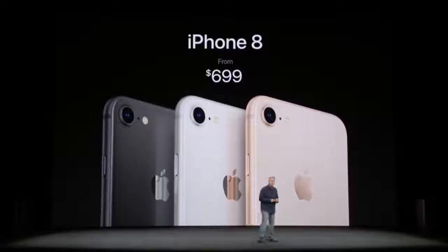The colors are also different. On the iPhone 8 Plus, you're going to get the silver, the space gray, and the new gold color, although in this one, it does not have a gold color. So you only get a silver and space gray option.